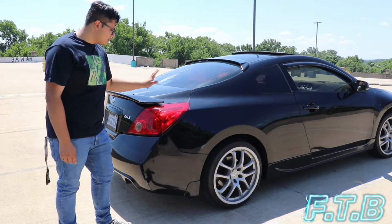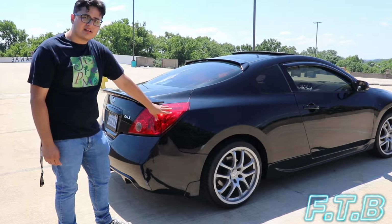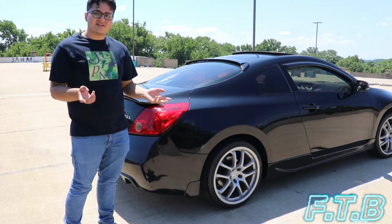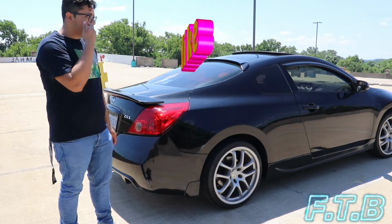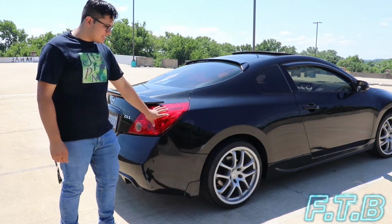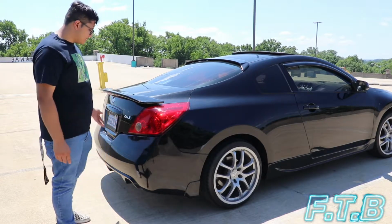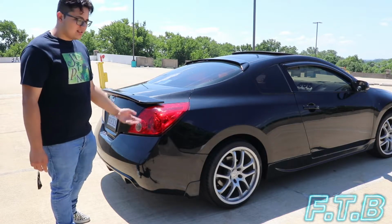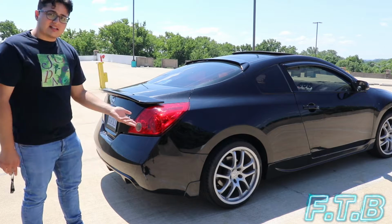Besides the wing, I changed out the taillights as well. These taillights are LED, so they kind of look like the G35's ring. If you know what I'm talking about, go ahead and like this video. But yeah, we changed that. And then the only other thing that I used to have was that the back emblems were debadged, but I put those back on. And then I used to have the rear diffuser, which is gone now.